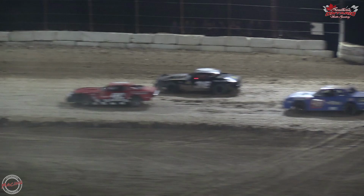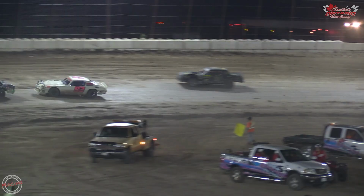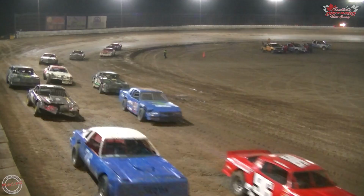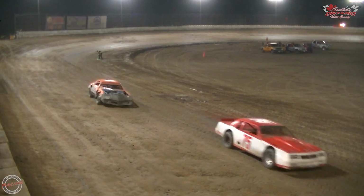It looks like a good run so far for Jeff Drummond in the 76, that blue and white machine. He started tail on this feature event, and he has worked his way up well inside the top 10, halfway through the field anyway, so a decent run there for Drummond in that 76 machine.